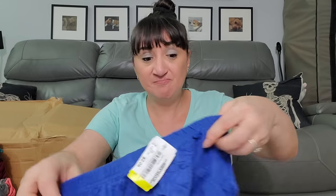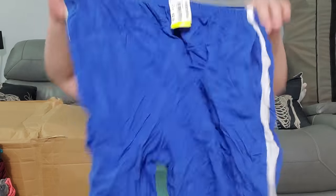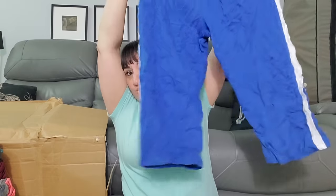First thing I'm pulling out. These, they were trying to sell for $2.99. They are Anthony Richards. I'm not going to tell the sizes, so you never know if you're gonna get it in your box or not. These are like short ones. $3.99 for this one.